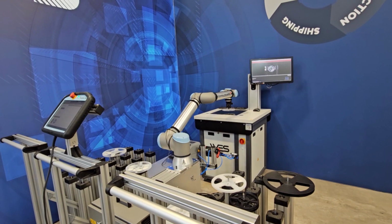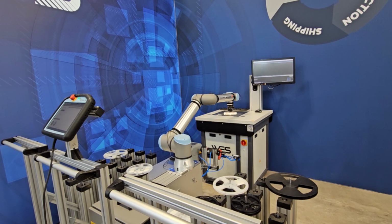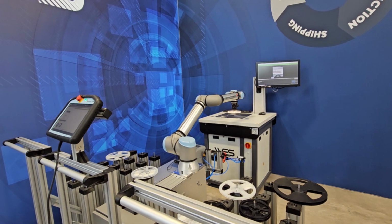Here we present a retrofit robot application for the Modi Incoming Goods System version 5. The robot picks up the rolls, scans them automatically, labels them and then places them back in the next storage location. We thus cover the entire incoming goods process.